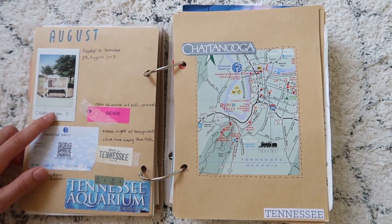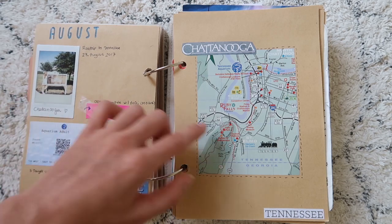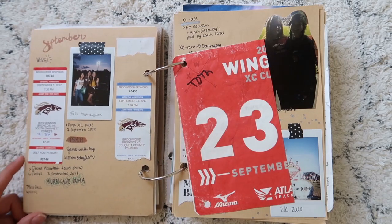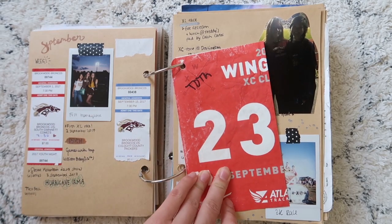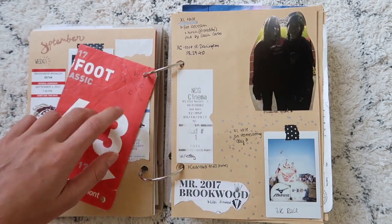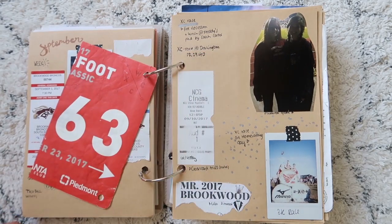Anyway, I went to Tennessee for a day trip to the aquarium, and that's just a map. Then in September, there was a first home game. There was a hurricane. I thought it was pretty fun. It's not actually fun, but it was a good, different experience. And that's another cross country race. That's from another cross country race.